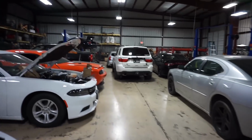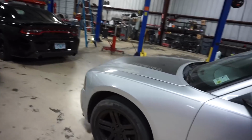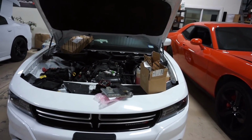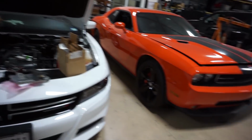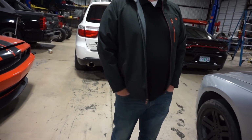Yeah, man, it's all Hellcats. Oh, we've got some 6.4s. We've got a 5.7 here. That's originally an SXT with a 5.7 in it, doing a little engine swap magic there. This one's a 6.1. We're putting together a new engine for it. So there are no 6.4s in the house today. I will have one in here tomorrow.